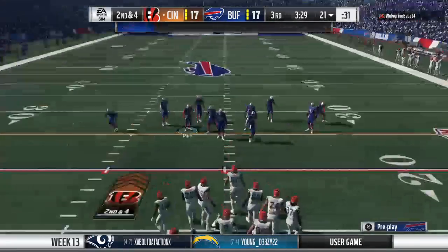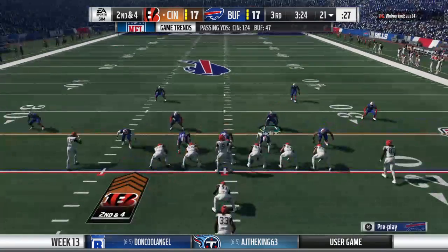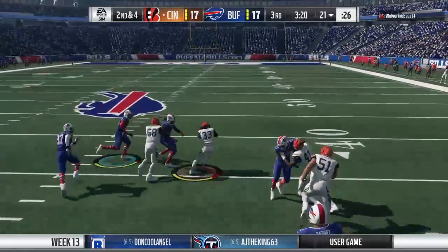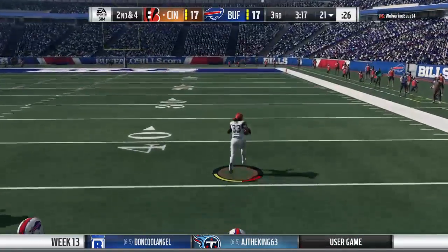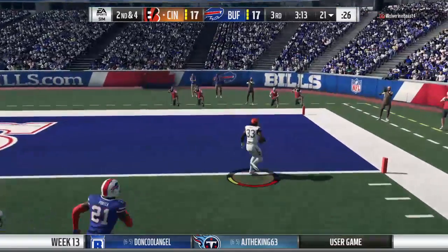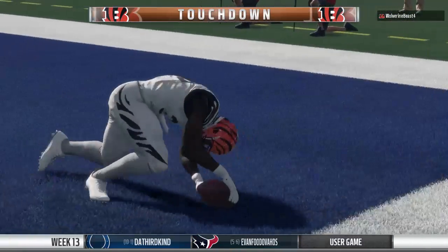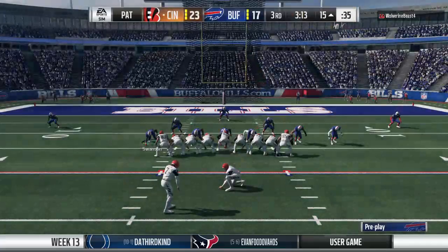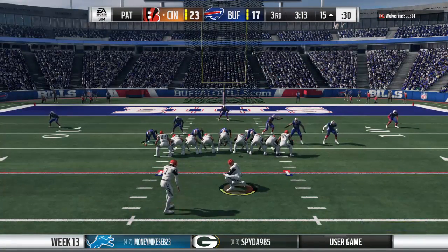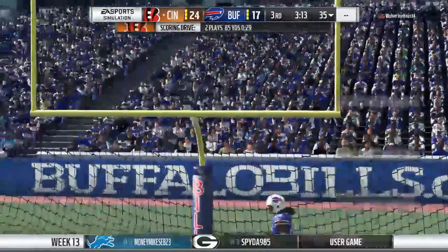Second down following the run. They run it again with Cook. Weaving through traffic, and now he's free. The 20, 10, and all the way in for a Cincinnati score. A great play there. 79 yards, and the Bengals have taken the lead. And that run massively increased his production in this game, and now he's over 100 yards.